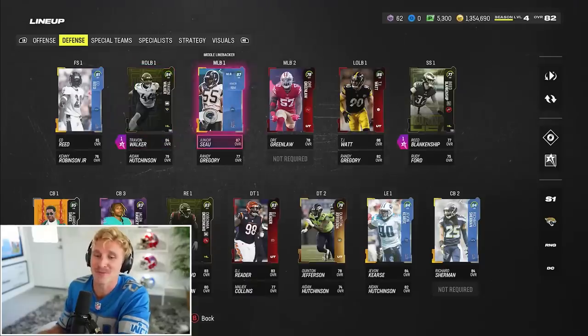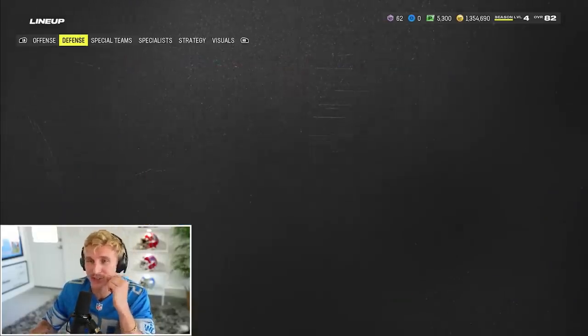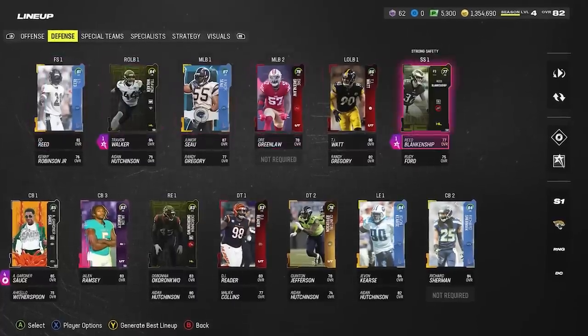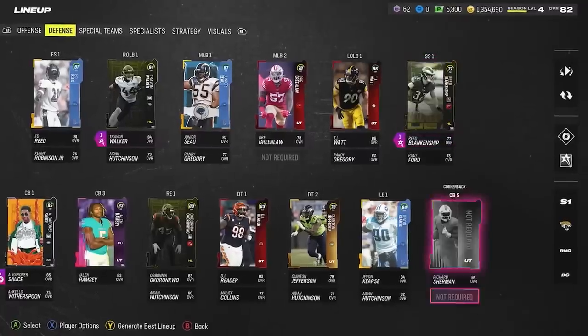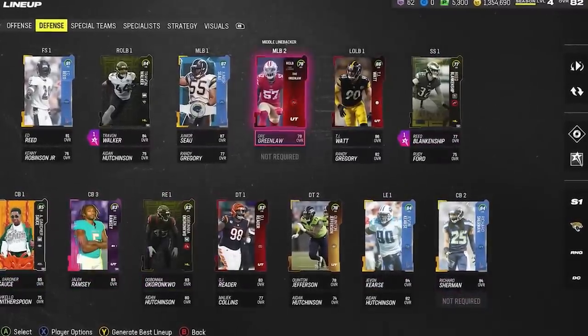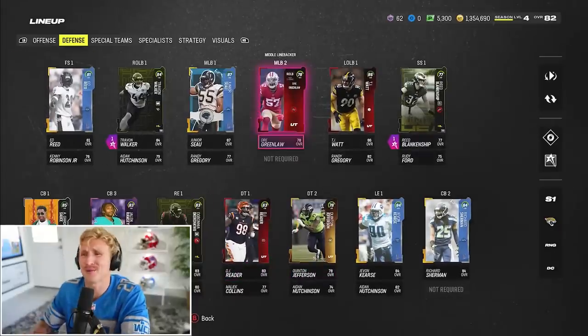On defense, one player that we picked up at the end of last episode, but have not yet used: 87 overall, Junior Seau. Ed Reed at free safety, Reed Blankenship at strong safety. We got Richard Sherman, Javon Kearse, Jalen Ramsey, Sauce Gardner, Dre Greenlaw at backup middle linebacker, and Quentin Jefferson at D-tackle 2. Team is looking really solid, gentlemen.